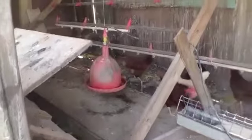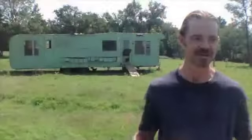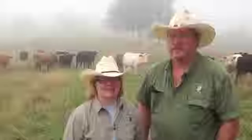So I can put about 150 laying hens in here. I could probably put a few more, but that's the most I've ever run in there. Laying hens are able to get out on pasture and scratch and play and chase grasshoppers. And the birds, you can see I don't have a fence around them. The laying hens have pretty much free range wherever they want to go.